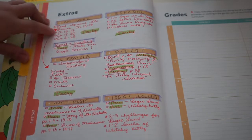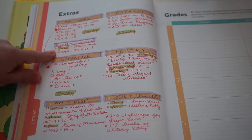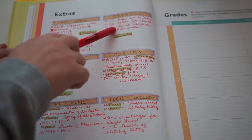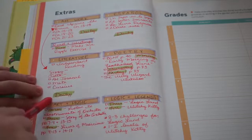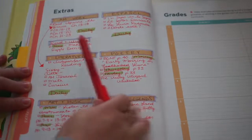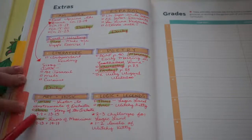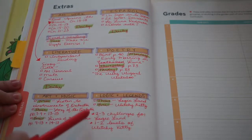And also I'm writing if it's daily, or if it's only like a Tuesday. For this, we have a reading and writing for this week, but only on Tuesday, and that's it. So that's just stuff that pops up here and there. The Spanish, every day is a different work page, so I just wrote the title of each workbook page. I wrote daily for morning work, and then I wrote daily for the literature too. Here, like I said, it's just different chapters that we're supposed to read. And then the poetry is 3 days a week, so Monday, Thursday, Friday. So I wrote that here. And then for art and music, it's Monday, Thursday, Friday as well. And then the logic and legends is Thursday, Friday.